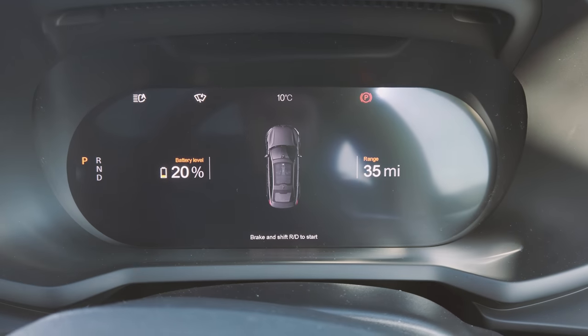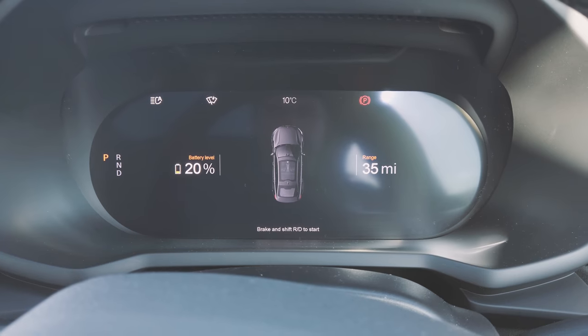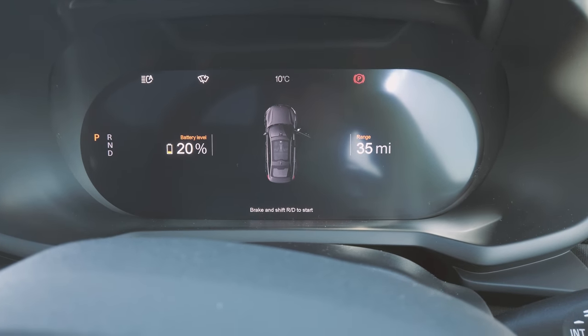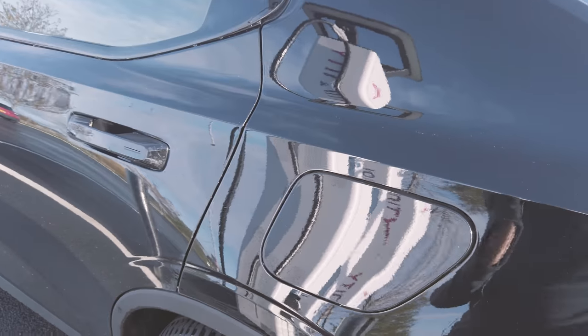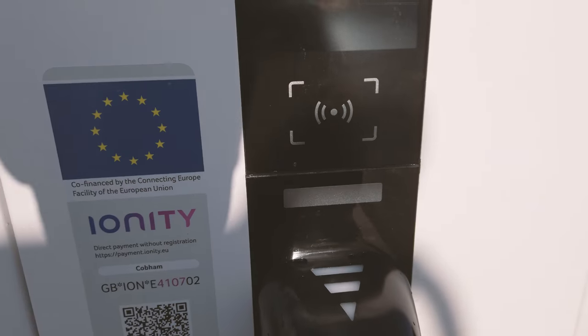Okay, so just before we get started, you can see here, we arrive with exactly 20% battery in a range of 35 miles. So we're gonna see what kind of charging speed we get when we're running on the Ionity charger. Okay, so let's get this charging started. I'll pop open the hatch on the car. Okay, so the charge successfully initiated on my phone, so let's get plugged in.